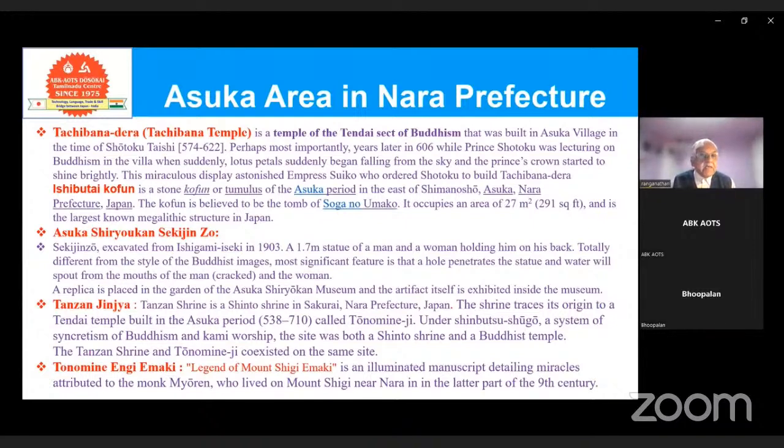And then Ishibutai Kofun. Kofun is a tumulus. It's a stone tumulus of the Asuka period in the east of Shimanosho, Asuka, in Nara Prefecture. The kofun is believed to have been the tombstone of Soga no Umako. It occupies an area of 27 meters square, or 2,091 square feet, and is the largest known megalithic structure in Japan.